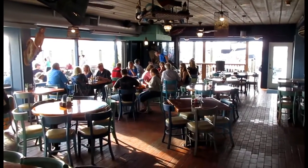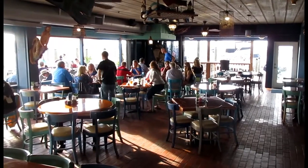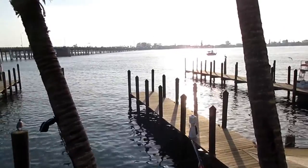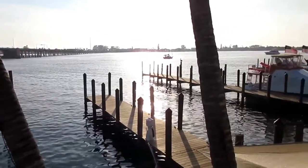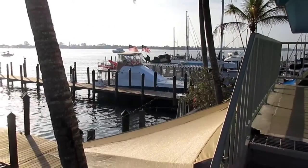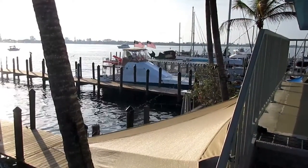There's nice views of the marina and the bay here at the Seafood Shack. There's both indoor and outdoor dining. And this is the view from the second floor of the Seafood Shack. Look at the Sarasota Bay, Anna Maria Sound. It's an incredible experience. Over there is a tour boat with Little Mermaid.